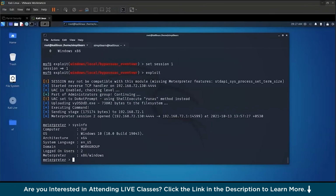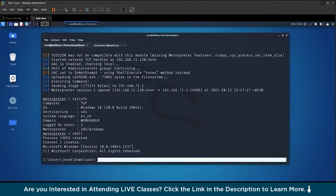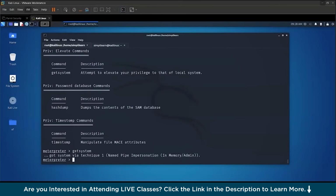How can we check that? If you go to shell, I can still see the user's downloads, all these things. If I press exit, I go back to the meterpreter. There is a command on meterpreter, getsystem. It attempts to elevate your privilege to that of the local system, which basically means you get promoted into root access. So if we write getsystem, and due to pipe impersonation, we now have the system root access.